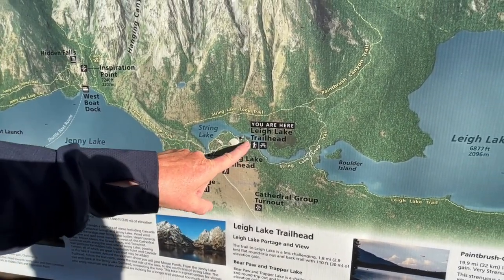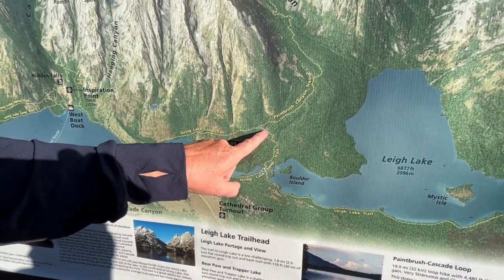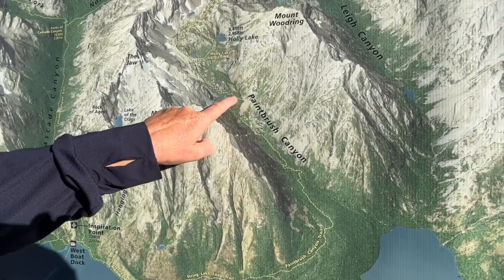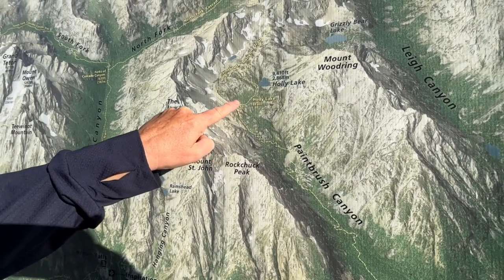And then we are going to be going right along String Lake. Nice. And then from there, we're going to be picking up the Paintbrush Canyon Trail. We're going to be going in between all these mountains here, and then all these switchbacks, getting up to Holly Lake. There's Holly Lake right there.